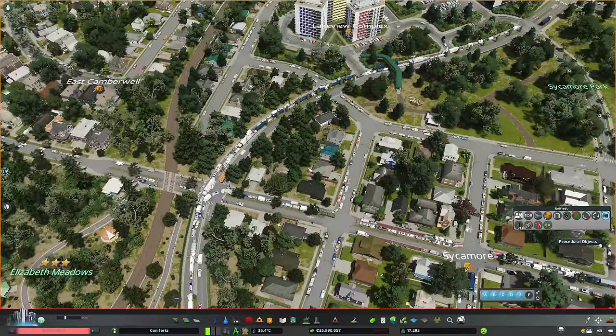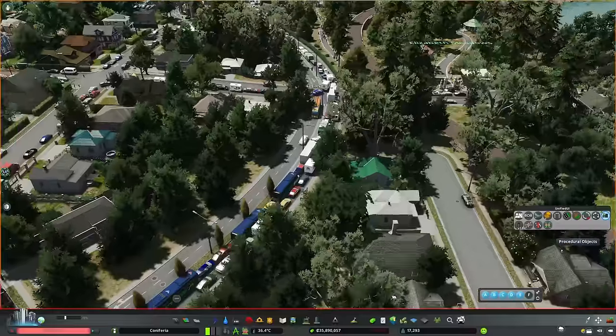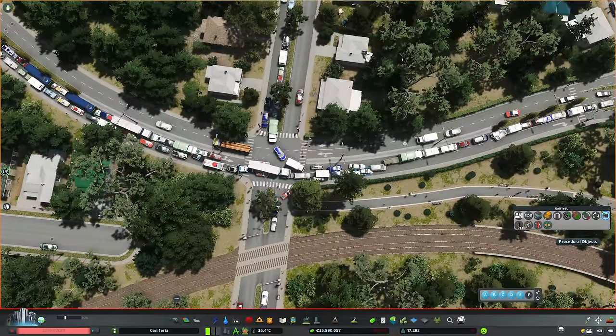I'll need to get this fixed. I mean, just take a look at this. This is insane. Pine Harbor is in a complete gridlock.